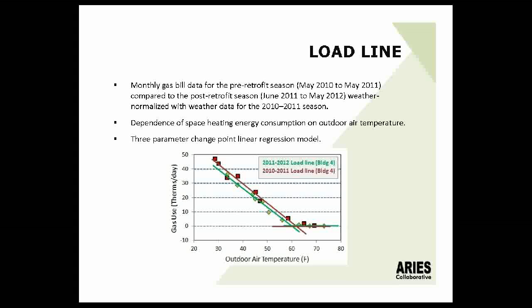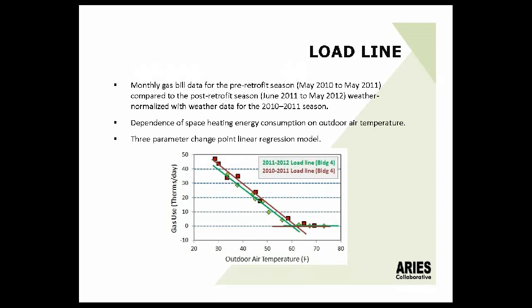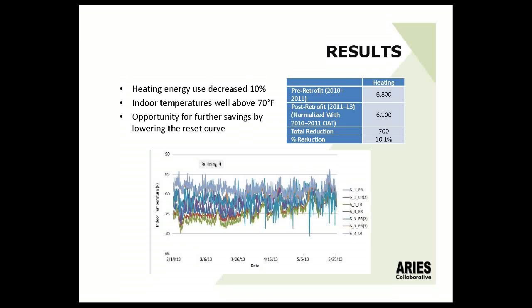On building 55, we're not showing that data here. We also saw a bigger change in our reset strategy and had even more savings. But this shows you the idea. We fit this data to a change point model. In this particular change point model, we've taken out the water heating data and made the y-intercept 0. Obviously there's always gas use in the building associated with water heating, and then gas use associated with space heating. So the next slide, Jordan.